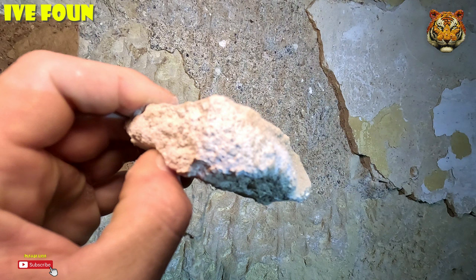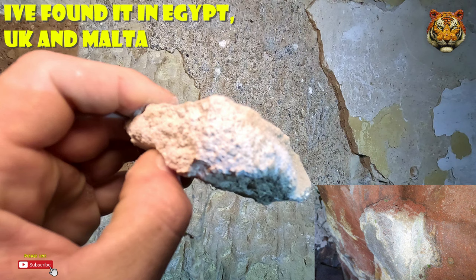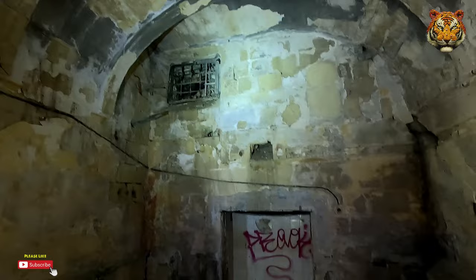It's a calcium-based material that seems to be smeared over everything, especially in the United Kingdom. Seems to be some decorative material everywhere. Even the windows are covered. Yeah, and this is the second story. Maybe there was a skylight or something.